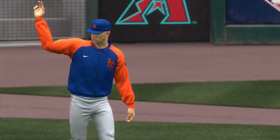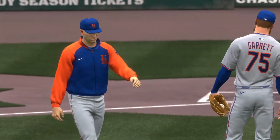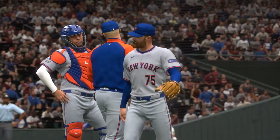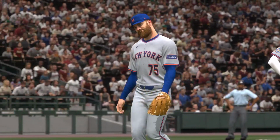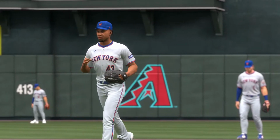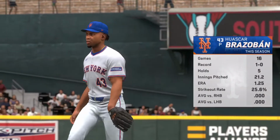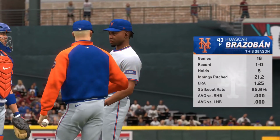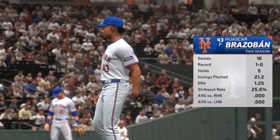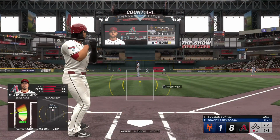Here comes the skipper out of the dugout, and he's ready to make the move. Reed Garrett done for the afternoon. We'll be back in a minute with a new arm on the mound. Taking over on the mound for the Mets, Huascar Brazoban. And with the big deficit on the scoreboard, he almost has to just put that out of his mind. Every outing matters for relievers and their numbers, but I think it's tough to get up for this type of appearance the same way you would for one in a close game.